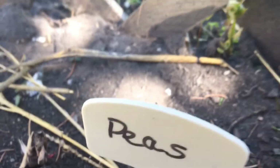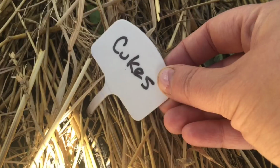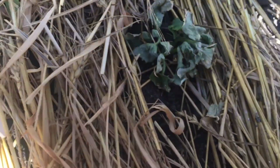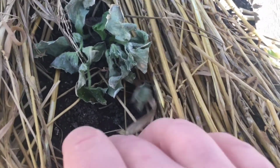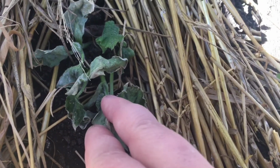Over here, peas. We had these little peas pop up, so we did cover these also, just to make sure they didn't freeze. Oh, well, can't win them all, can we? Yeah.